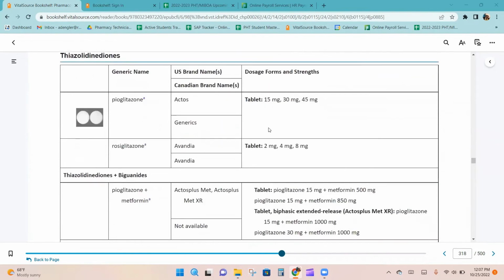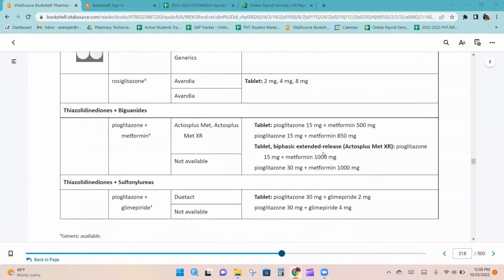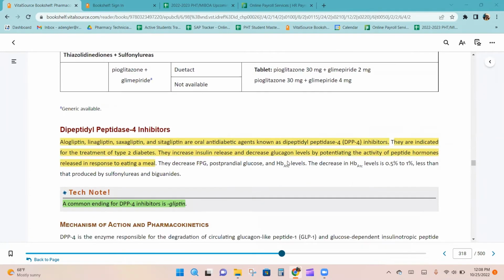So we have those listed here. And the pioglitazone and the rosiglitazone are only available in tablets. And then we have some combinations of pioglitazone and metformin and pioglitazone and glimepiride.